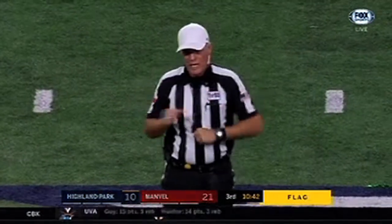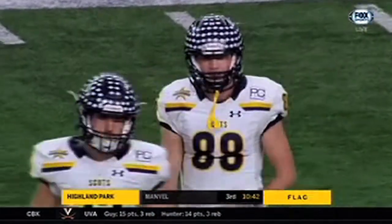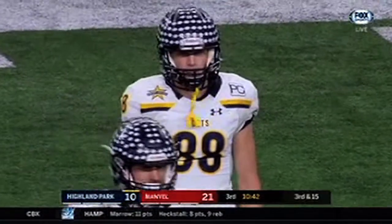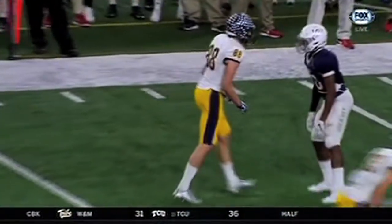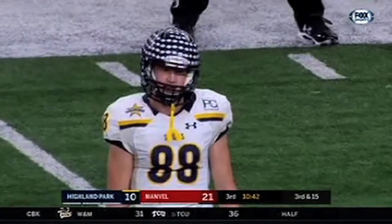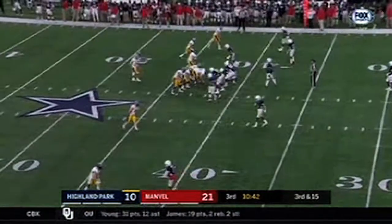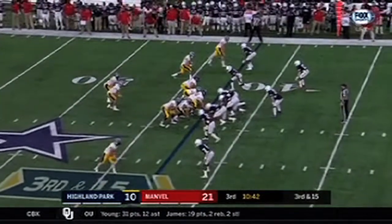False start, Highland Park number 88. 5-yard penalty, remains third down. Yeah, it's on Cade Sostead because I think the play was going to go to Cade Sostead. Looked like he may get it's just an eyelash off. Take a look at the top of your screen there. He might have wiggled a little before, because we saw the flag being tossed as he went back stationary again. So after an excellent start to this drive, Scots are now backpedaling, and it's third down and 15.